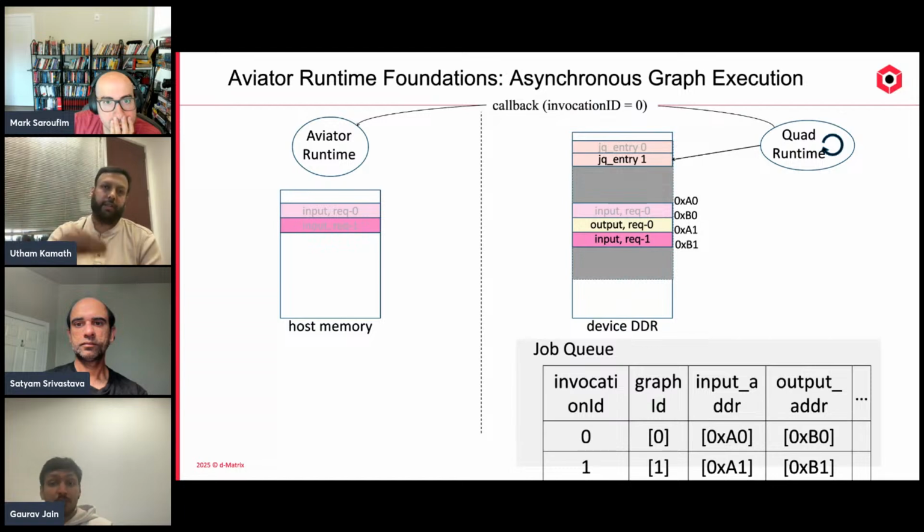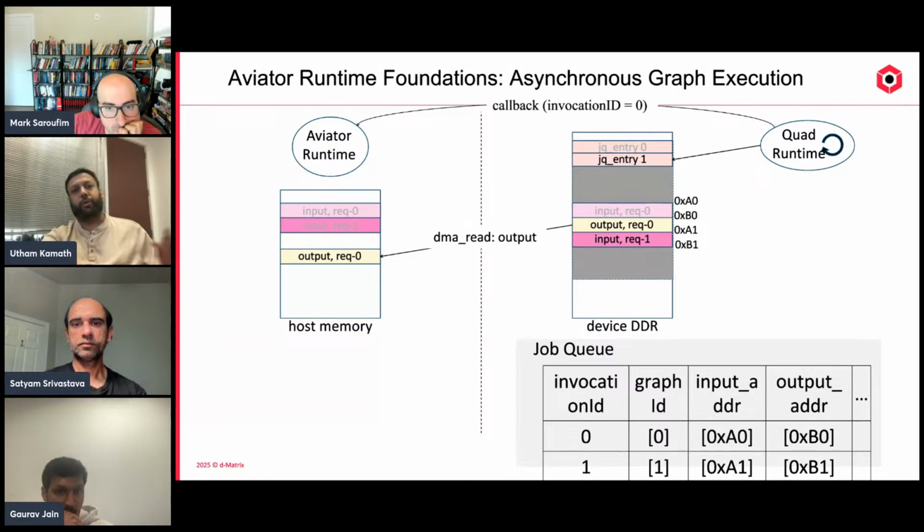And on the return path, so that was the forward path of execution. On the return path, the other foundation for asynchronous execution is a callback mechanism. So the runtime, when it knows that a job completed, invokes a callback all the way to the host, and the host, upon receiving the callback, handles whatever needs to be done for that job based on the callback that it received. So, for example, read the output from the device. So this is how we achieve asynchronous graph execution.